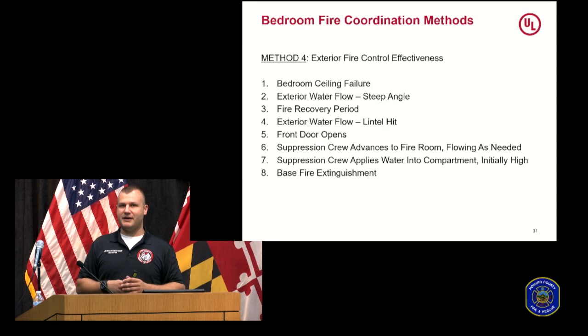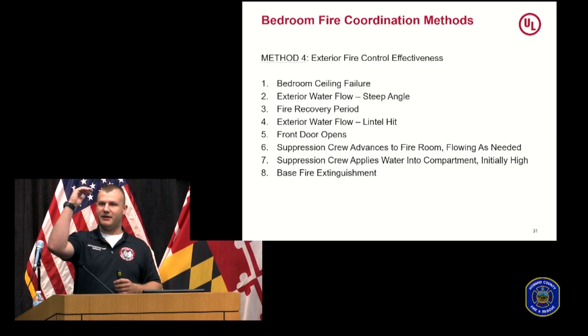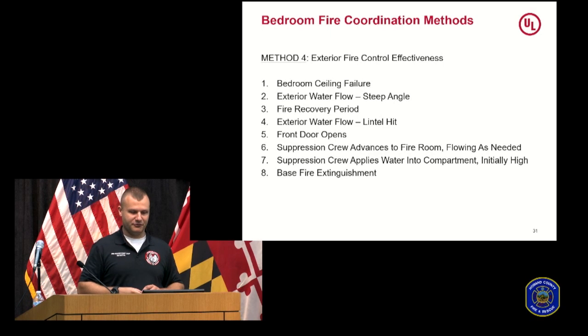So we apply the steep angle, we do it for a certain period of time. Are we seeing a change in cues or not? We're going to shut the line down, wait for the fire to recover, then apply the lintel hit, which again is the window header. We talked about getting us better distribution, and then see what that does. Then we're going to transition to the inside and go for base fire extinguishment.